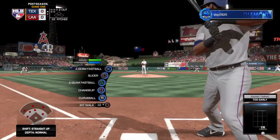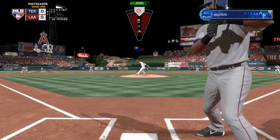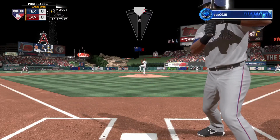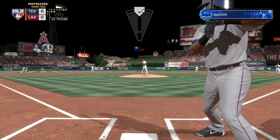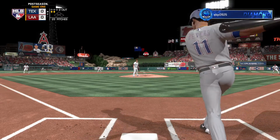Stepping up now, number 11. He readies for his first plate appearance. And he tries to hold back on the swing, but I think it would have been ruled a strike anyway. It's 0-1. And he'll try to hold back the swing, but he'll do so unsuccessfully as that's ruled a strike. Fouled back.